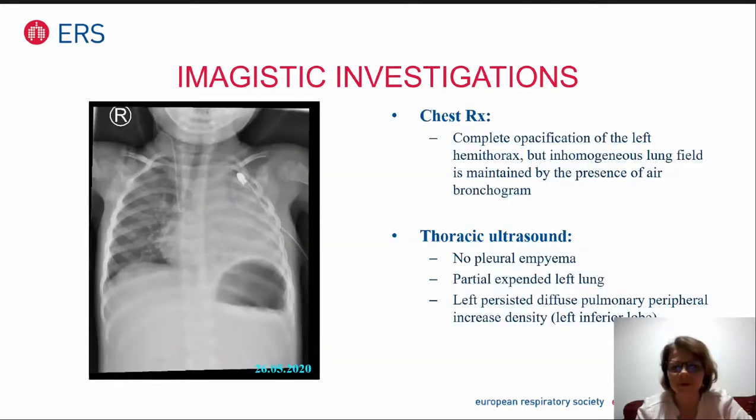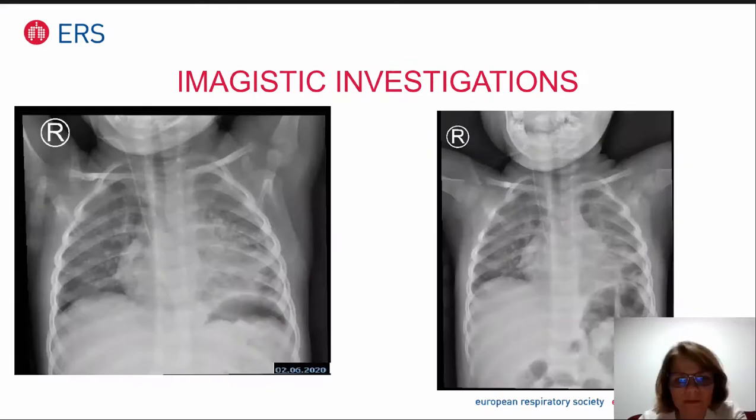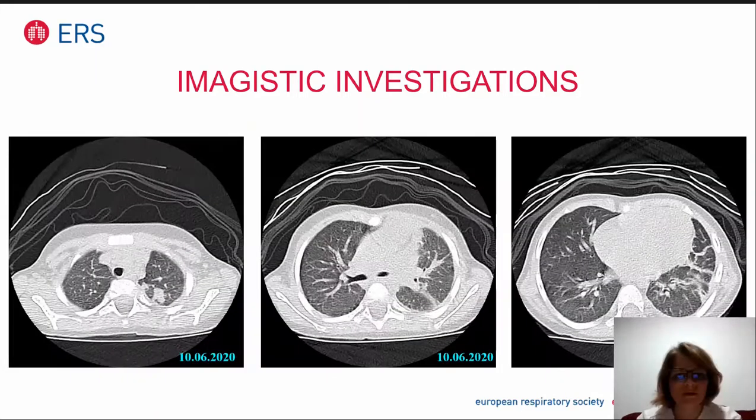After 1 week, there is still complete opacification of the left hemithorax, but with the presence of air bronchogram. The thoracic ultrasound revealed no pleural empyema, a partially expanded left lung, and persistent diffuse peripheral pulmonary increased density. And the chest X-ray after 2 and 3 weeks of treatment. And the CT scan where we can see residual alveolar processes.